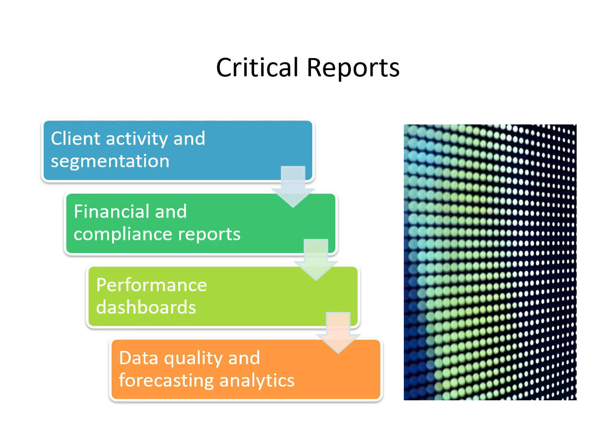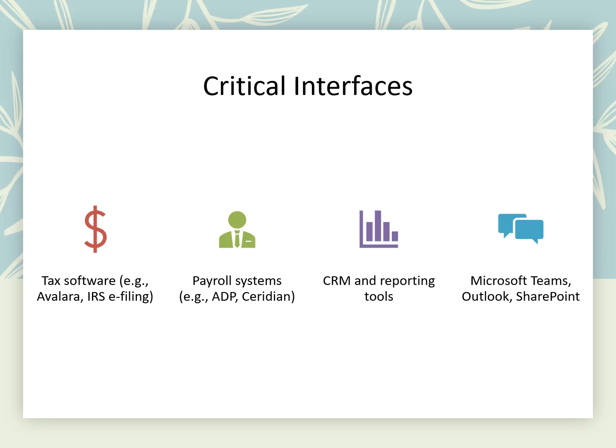In this slide, I highlight the key reports the ERP system will generate. I emphasize how client segmentation, financial compliance, performance dashboards, and forecasting analytics will improve decision-making, transparency, and strategic planning across ADIS-B's operation.